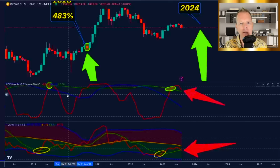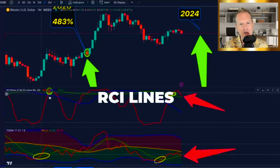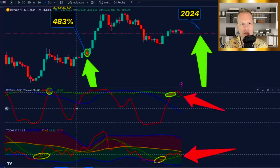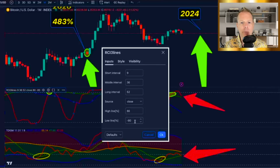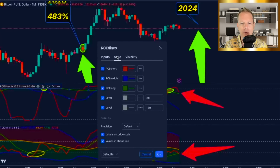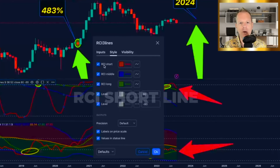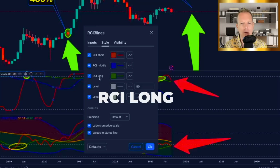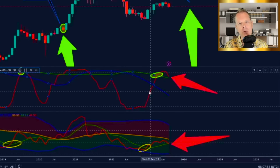So if you're wondering what this is, it's the RCI lines. You can put the RCI lines on as an indicator you can get right here for free. I'll show you some of the settings that I have. The inputs are right in front of you. In the style, you can see what I have for the style. We're talking about the RCI short line crossing down through the RCI long. So the RCI short through the long.